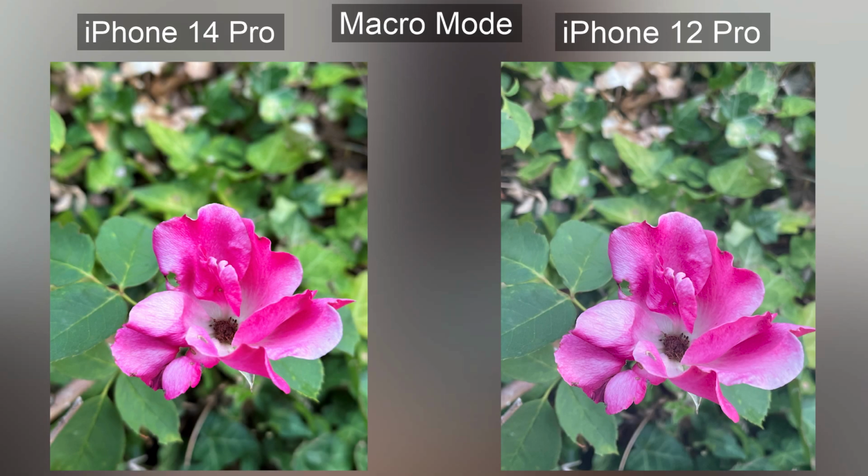The iPhone 14 Pro showcases its improved macro photography capabilities with impressive results. The image reveals intricate details of the flower's petals and brings out vibrant colors, creating a visually stunning composition.